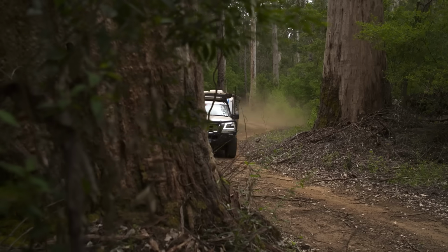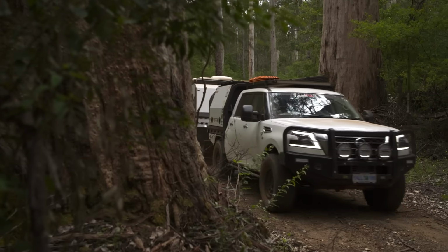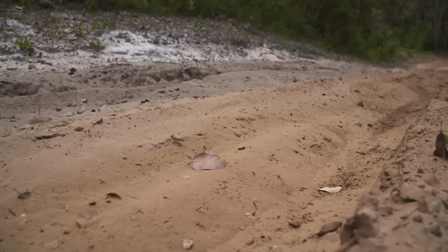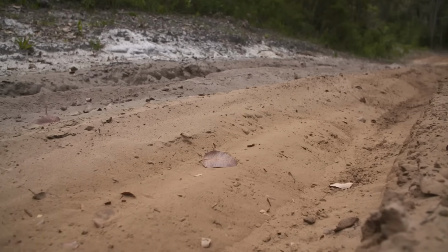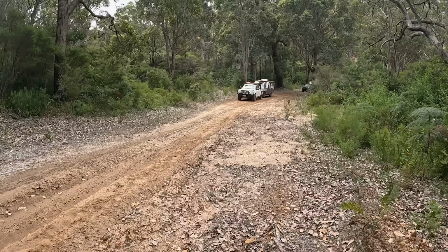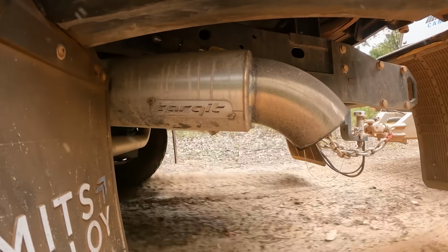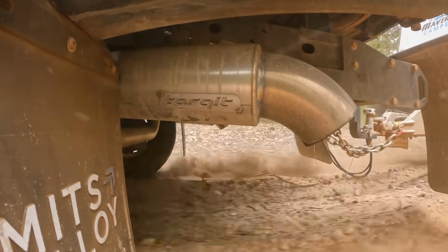Right now, we're heading south through the Hawke National Park. And believe it or not, we're actually on the edge of a huge coastal sand system. And that can make for some challenging driving. Oh, we've got a little soft section coming up here. I'm gonna give it a bit of a red hot rally and just see how I go through here. I may or may not make it, we'll see.